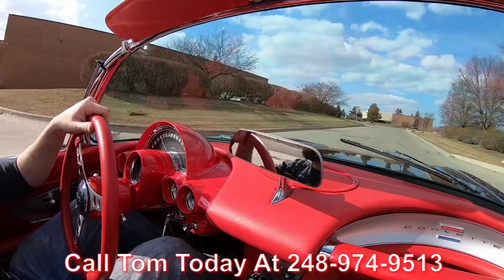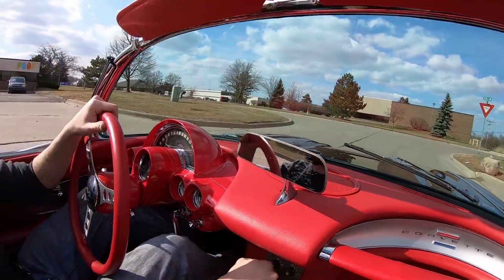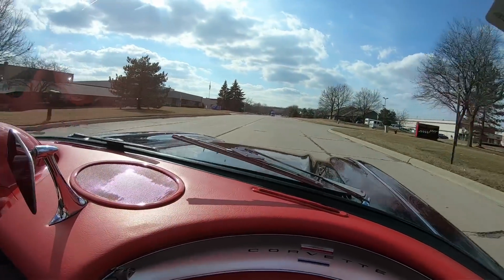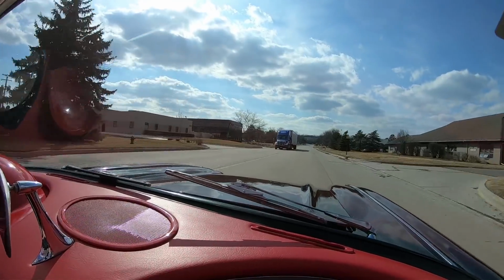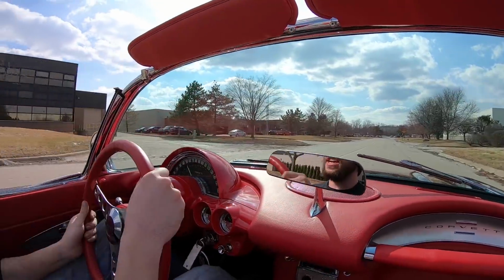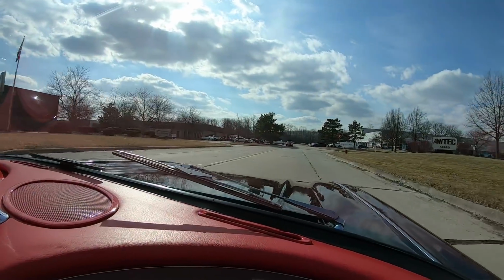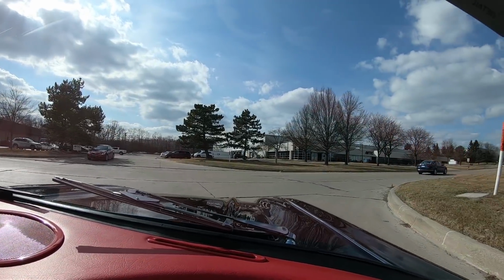Coming up to our yield sign here. Such a sporty sounding engine. We got lucky with traffic yet again. Making our left. One more time. That really never gets old with this one. Once again, nice quick ratio rack in this thing too. It is actually a modern rack as opposed to the old school gearbox. Good downshift every single time. Nice responsive brakes. I can't say enough about the way this car drives.